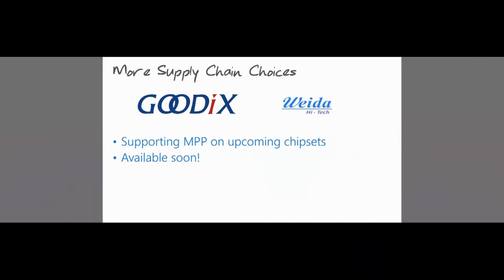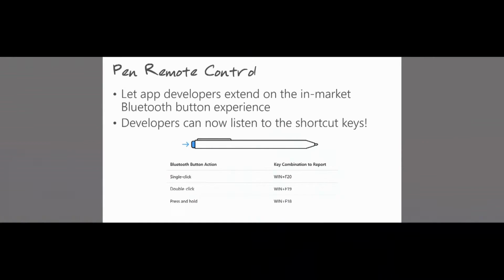Both Goodix and Weta are in the process of developing MPP on their upcoming chipsets. So OEMs who are looking at delivering an MPP system will have new choices available soon. Now, David talked a little bit earlier about pen designs, which deliver premium experiences through the Bluetooth shortcut button. What we've done with the upcoming Fall Creators Update is allow developers more flexibility in interacting with their pen hardware by letting them listen to those shortcut keys directly.